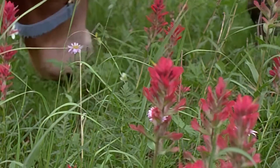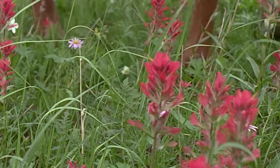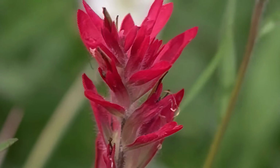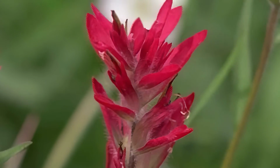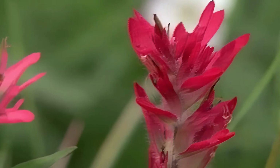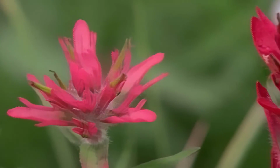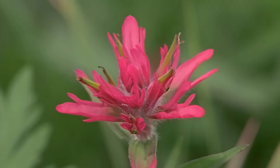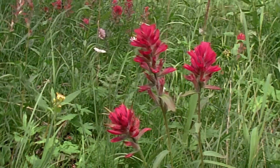Let's go. There are more than 200 species of paintbrush in North America. 19 of those are found in Wyoming's neighboring state, Idaho, where we'll travel next. A surprising fact about all paintbrush is that the red petals are actually brightly colored leaves.